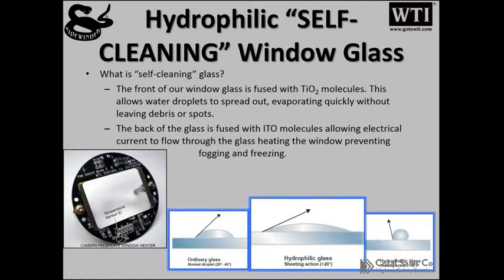Most people are thinking in their minds hydrophobic, like Rain-X or something you put on your car. And Rain-X is this one right here on the right. It just beads up and rolls off. We don't want that to happen. We want it to flatten so that it pushes and cleans off all the debris that's built up on there over time. And so you don't ever really have any maintenance associated with cleaning them. And that's a big factor.